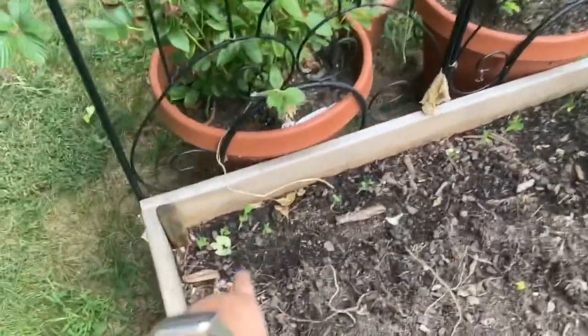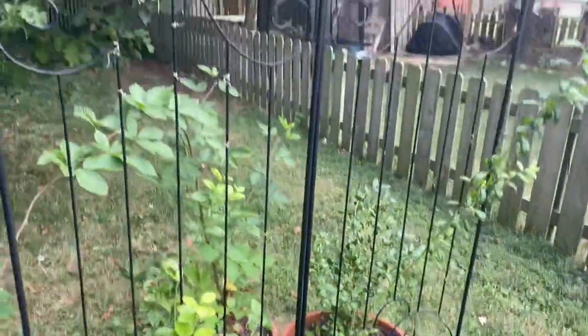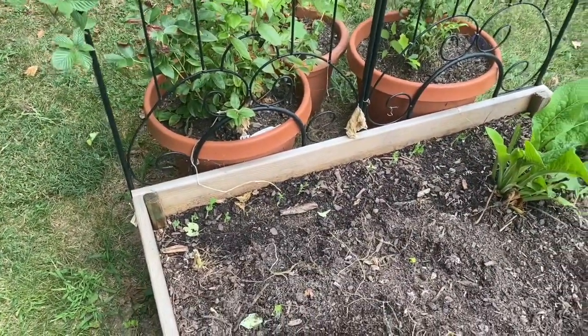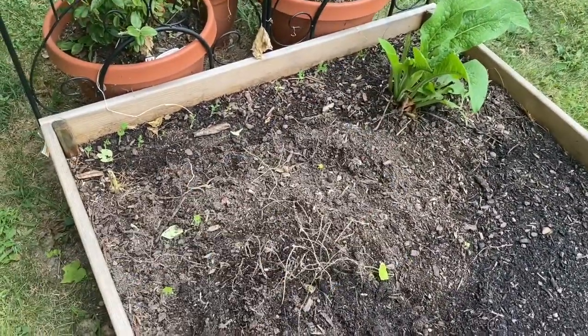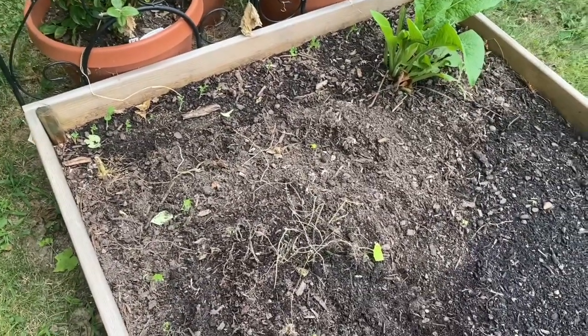And then also along here before was where my cucumbers were, but now it will be sweet peas. I have not yet done anything with this section. I'm not 100% sure what I want to put here yet, but we're about to sit down and figure that out.